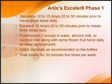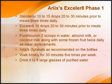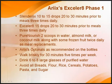That is key. Then you want to drink 6 to 8 large glasses of purified water. Your purity bottle will come in wonderful with this. And then, here's key. I want you to avoid all breads, flour, rice, cereals, potatoes, pasta, and sugar.